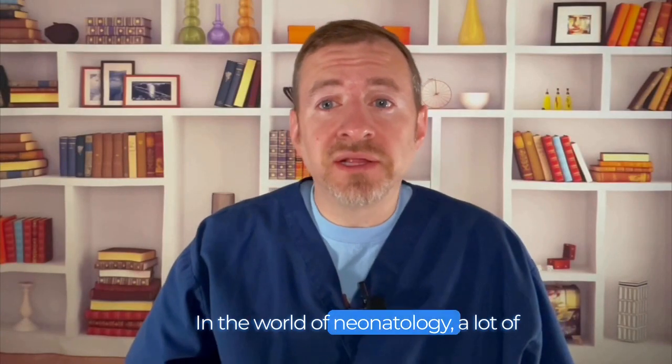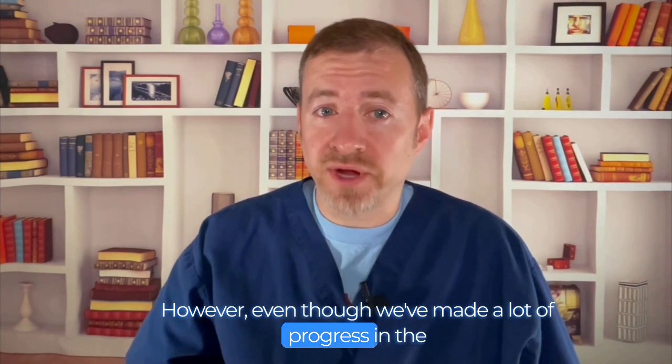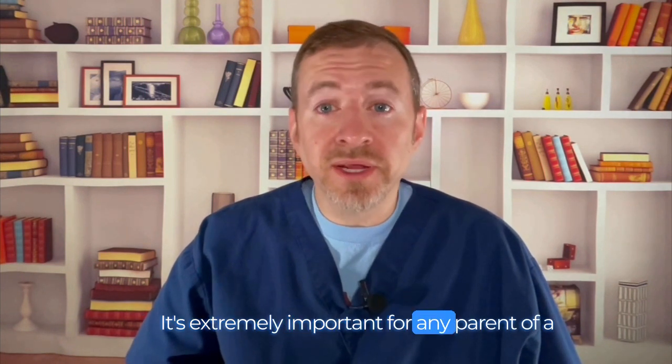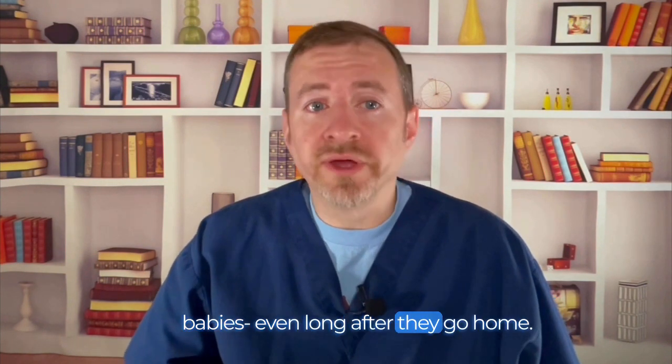In the world of neonatology, a lot of effort is made to prevent NEC and lower the overall rate of this condition. However, even though we've made a lot of progress in the last few decades, we still have a long way to go. It's extremely important for any parent of a NICU baby to be aware of this potential complication of prematurity and its lasting effect on babies, even long after they go home.